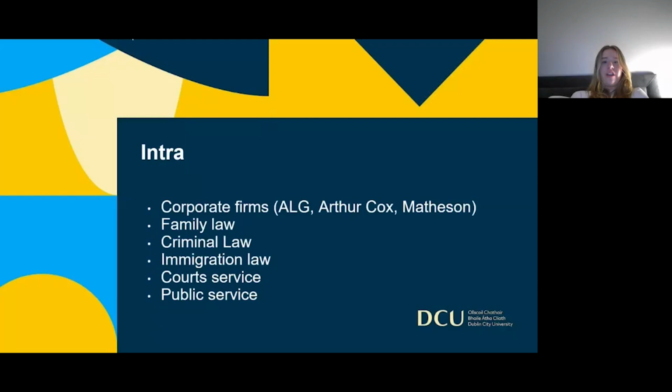Intra definitely has an awful lot of interest in DCU. This is once again quite specific to DCU: within third year you have the option to apply to intra. Intra is an amalgamation of two words, integrated training, hence intra, the beginning of both of those words, where you spend 6 to 12 months working in an area that is relevant to your degree so you can get that essential experience as well as your degree. Most people tend to want to go to commercial law firms. I'm not sure if any of you have seen Suits. There's definitely a draw for working in the corporate world.